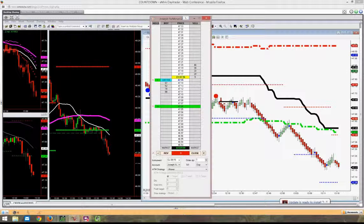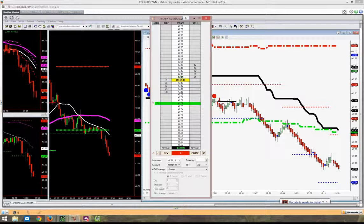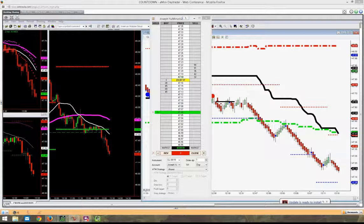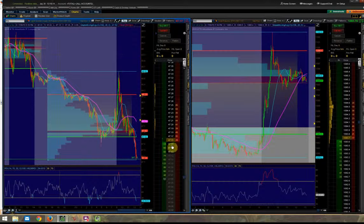47.15. Come on, break through that level. All right, 47.15 broke. This thing should start accelerating down. So 47.06 is my next target. But if this thing hovers and bounces again, you see 47.15, there was a big order there. There's 130.23 right at 47.10.